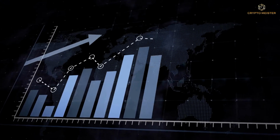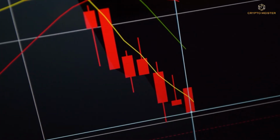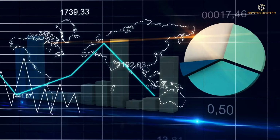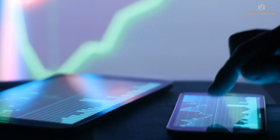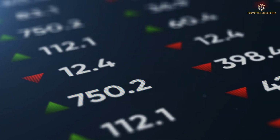So while some finance assets touched all-time highs, the REN/USD price was still struggling, forming a resistance that was much anticipated at 28 cents and 30 cents respectively. The price of REN featured bouncing back, gaining traction of 24 cents and 22 cents along with its trading volume. REN as a token has been showing significant price changes in the market.